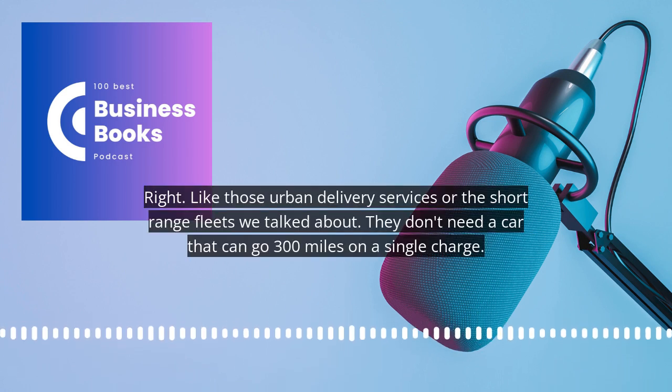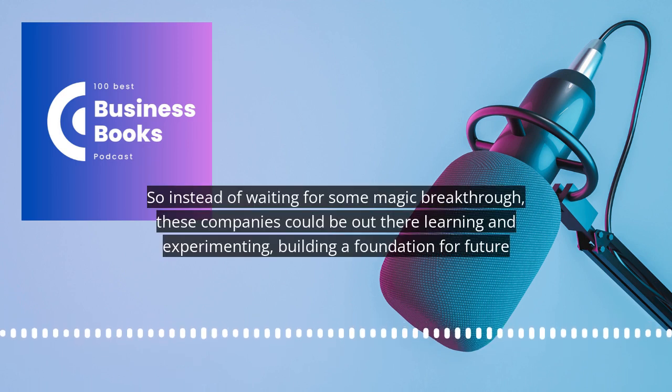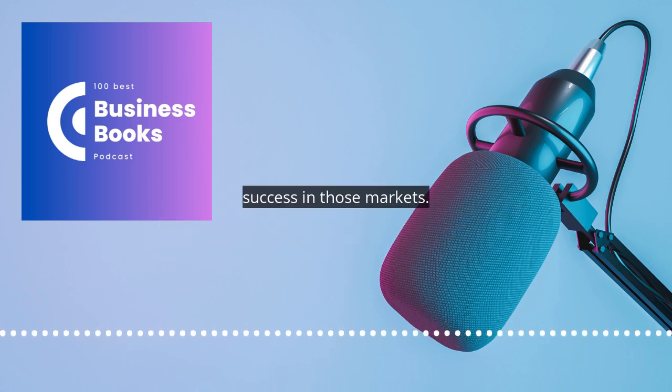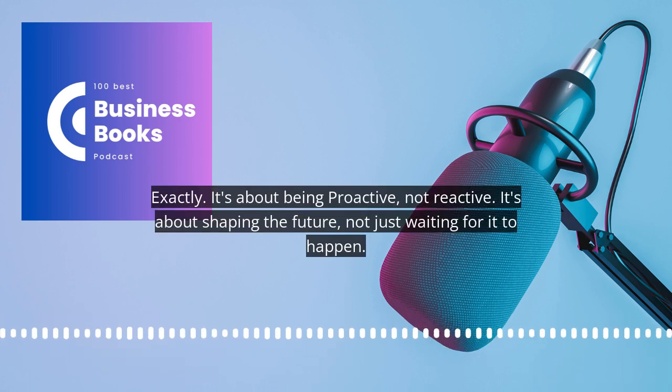Exactly. And by doing that, they might be missing out on chances to develop and sell electric vehicles in those niche markets where the current battery technology is already good enough. Right, like those urban delivery services or the short-range fleets we talked about. They don't need a car that can go 300 miles on a single charge. Exactly. So instead of waiting for some magic breakthrough, these companies could be out there learning and experimenting, building a foundation for future success in those markets. They could be getting real-world experience and becoming leaders in the electric vehicle space. Exactly. It's about being proactive, not reactive. It's about shaping the future, not just waiting for it to happen.